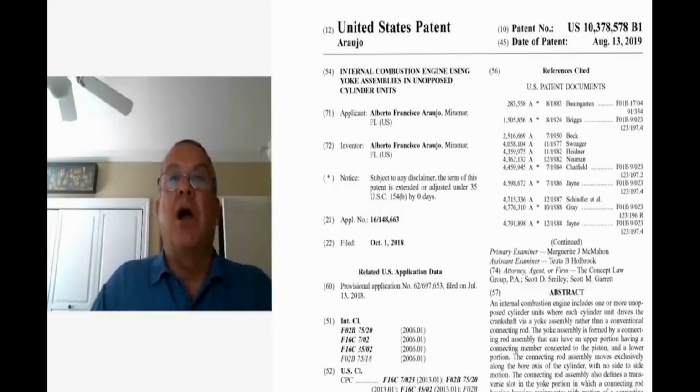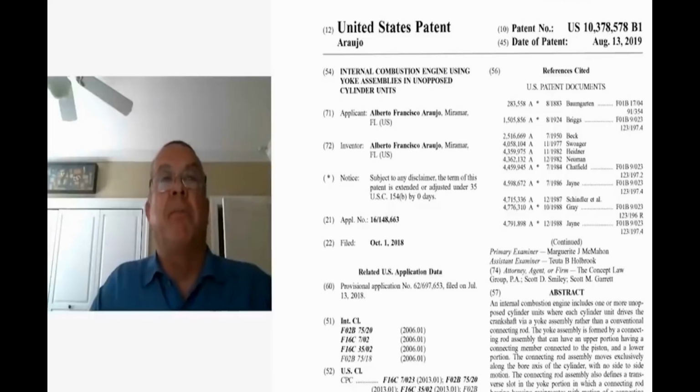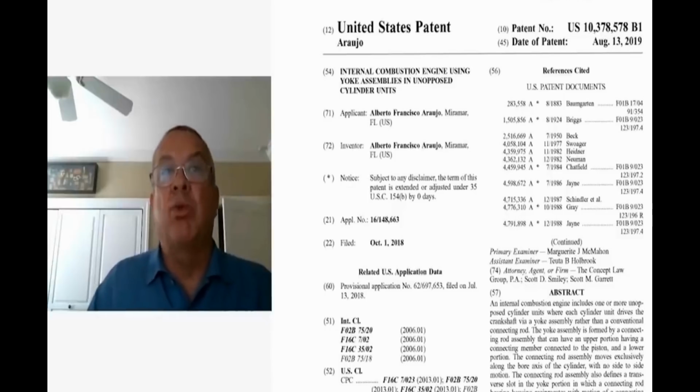So right now, our priority is to take the money that we receive from our investors and put it where it means the most for our company, which is the development of the engine. So if we can kick the can down the road on the patents and the international filings until we absolutely have to do it, then that's what we're doing.